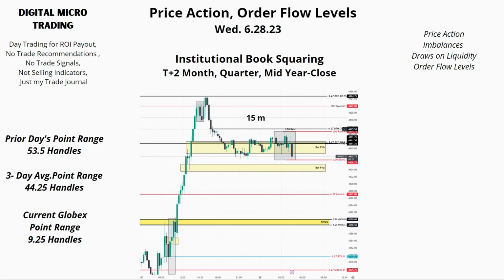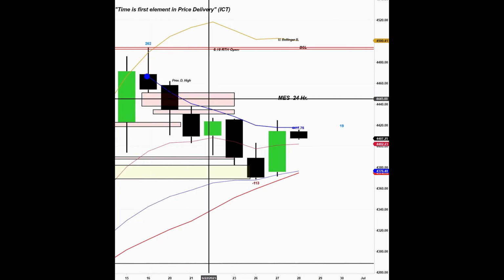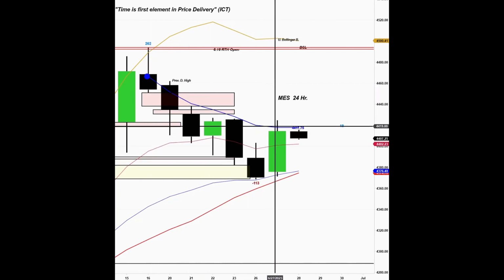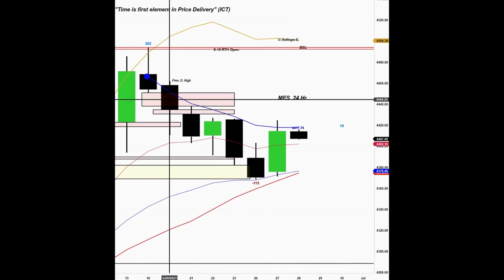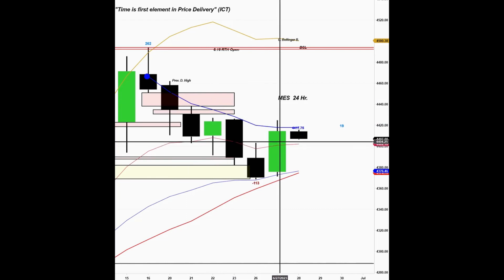Let's get to it. So here we are with the 24-hour chart, and what we did yesterday with this green candle right here is recover finally the volume weighted average price. The candle wick pierced it, so we hadn't touched that price since June 20th of last week. So on the 27th, we recovered that finally.